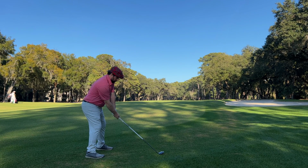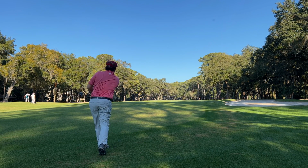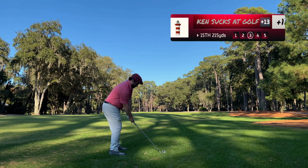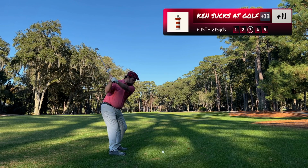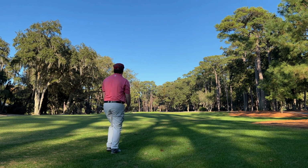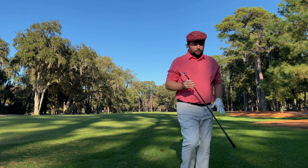Also the same grunt noise as well. So we're laying up with a 3-wood. Caught that one a little thin, but that's going to roll out quite a bit. Unfortunately, this hole is so difficult. I couldn't go for the green again, so I'm laying up again. That was a 6-iron from 165 yards to that point where I was aiming.